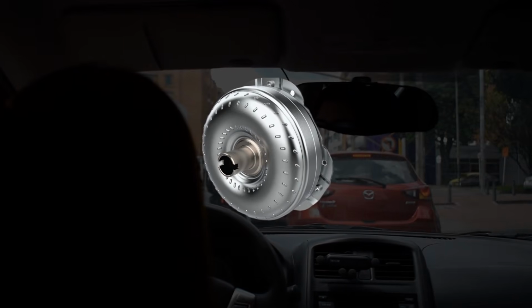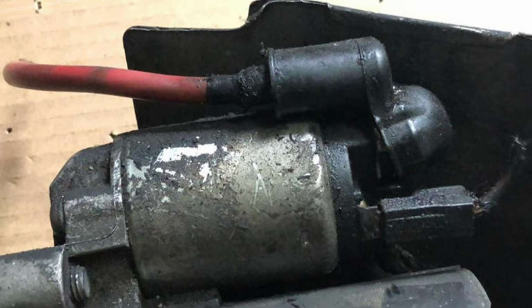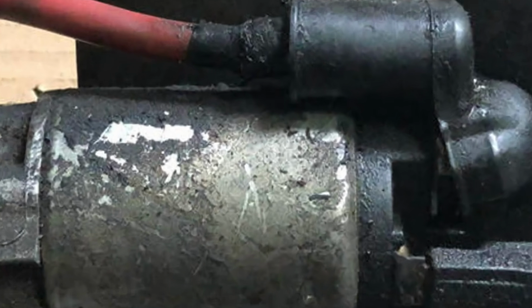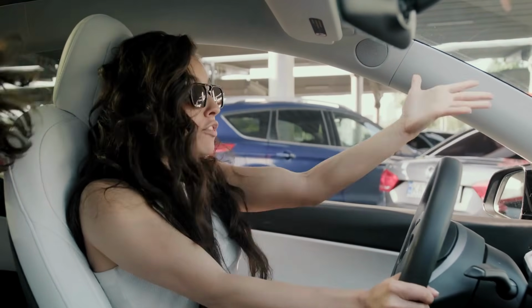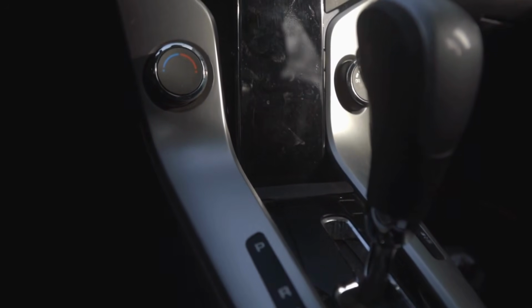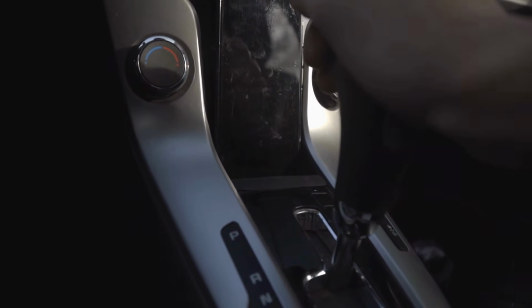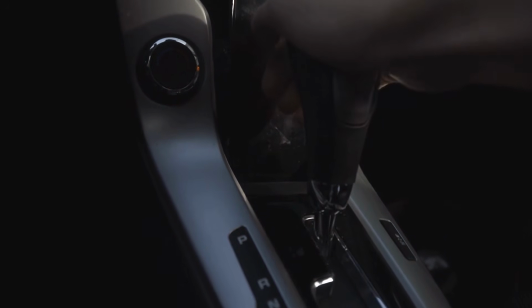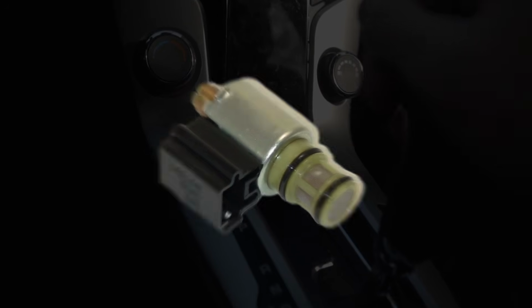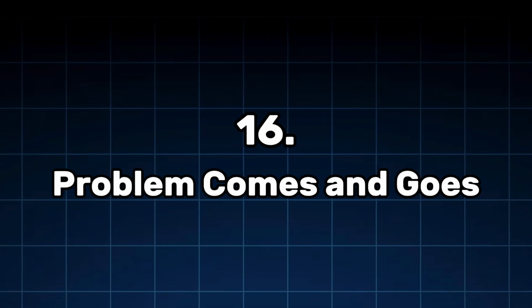Some cars have a special solenoid that controls when the torque converter locks up. If this solenoid breaks, it can cause the torque converter to lock at the wrong times or not unlock when it should. This creates a rough, shaking feeling that you can feel through the steering wheel and seats. You might also notice that the shaking stops when you shift into neutral or park. This helps prove that it's a transmission problem and not something wrong with your engine. This symptom affects how comfortable your car is to drive and shows that the solenoid isn't responding to the computer's commands correctly.